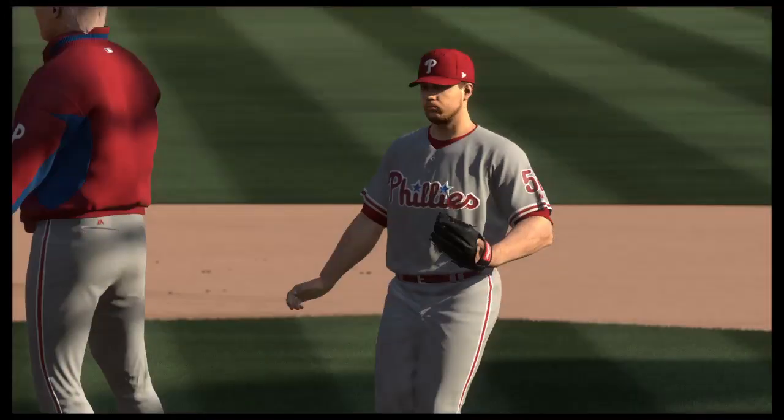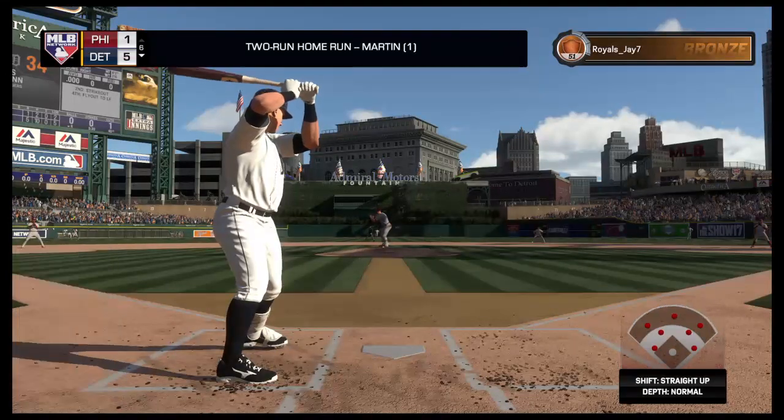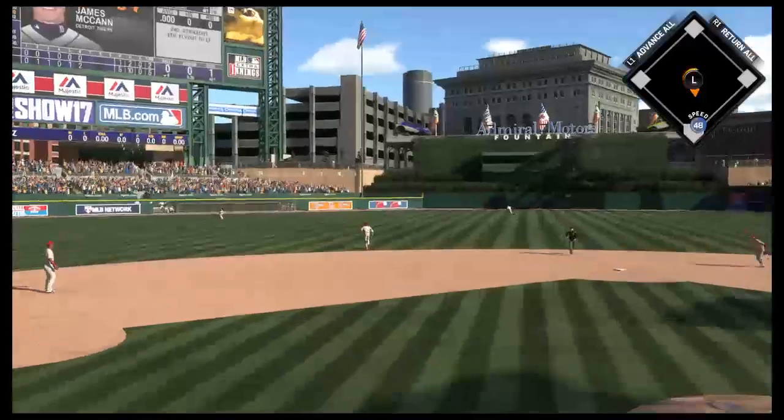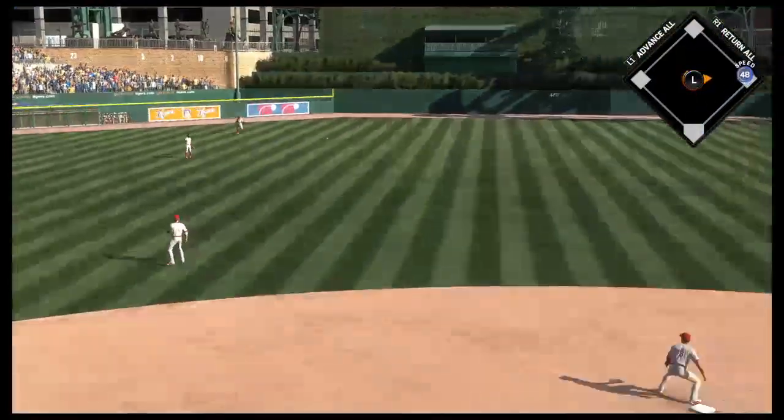Steve Geltz is out from James McCann. Your attention, please. He's ready. Now here's the pitching for the Phillies, number 51. Here's a fastball that's wrapped out to left center, and this is going to get down for a base hit.